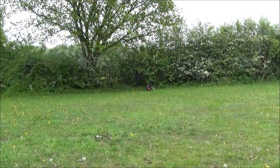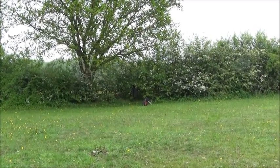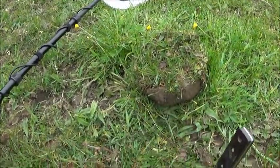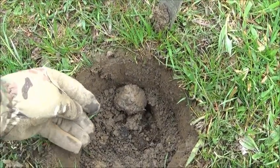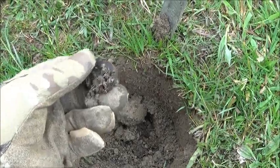Right, my good friends, well, you can see my bag over there at the side of the hedgerow, and that's literally how far I've walked. Got a signal down here, came up at 69.70 on the ID scale. I don't need the pinpointer because I can see it, it's just there, and it looks as though we've got the first coin of the day.